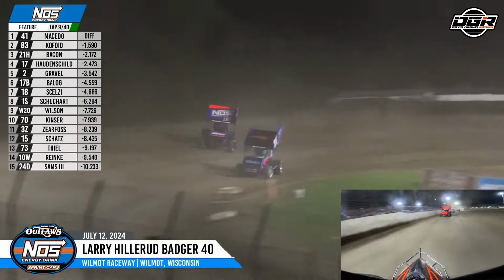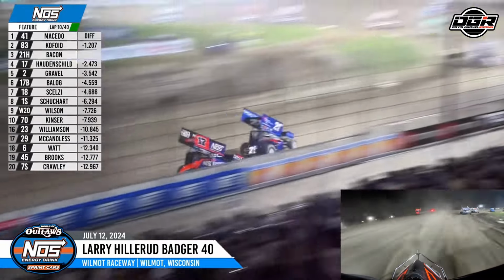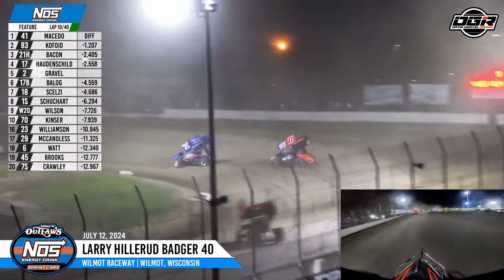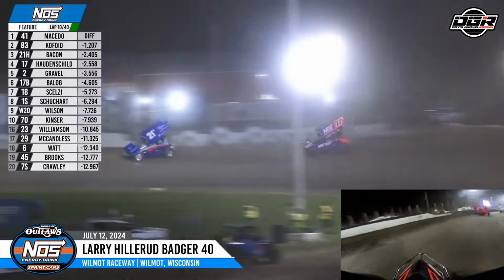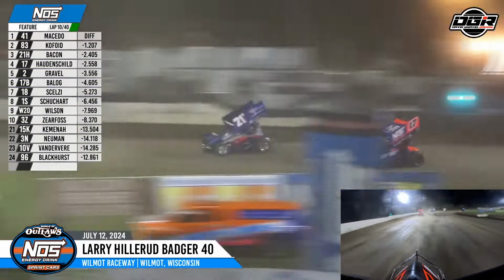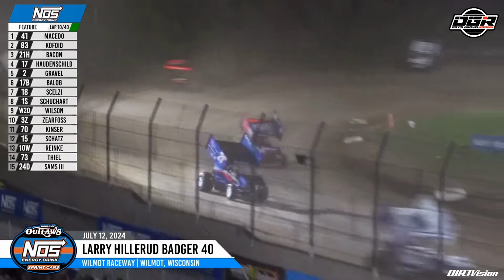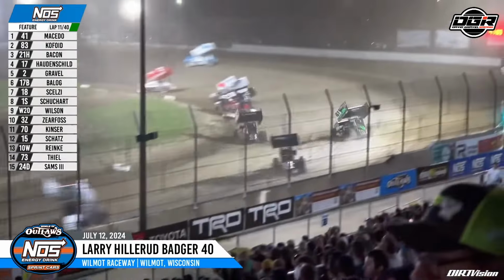Sheldon Hodgshaw still trying to find a way by the 21H of Brady Bacon for 3rd. They go nose to tail, maybe a little tap there at the midpoint of the front straightaway. Hodgshaw again to the bottom in 3 and 4. A little crossed up there, had to get out of it.